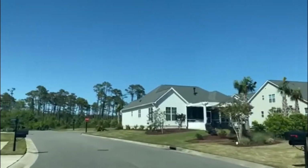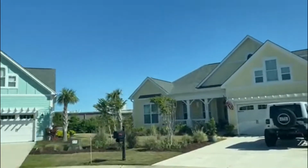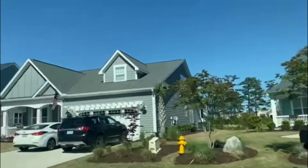The retreat is only 1 mile from the sandy shores of Ocean Isle and about 45 minutes to both Wilmington and Myrtle Beach, and all those cities have to offer.